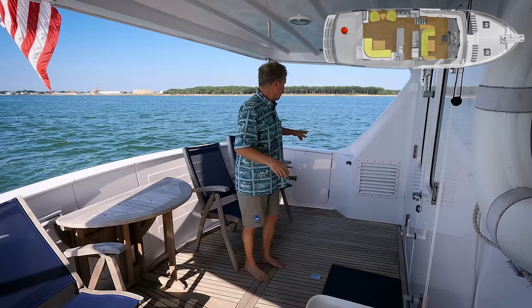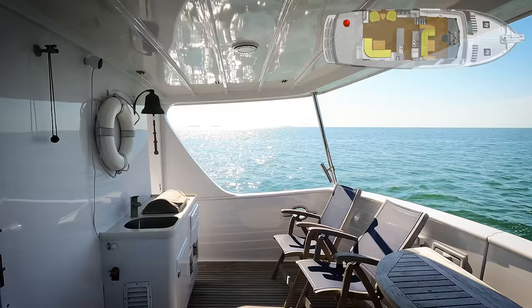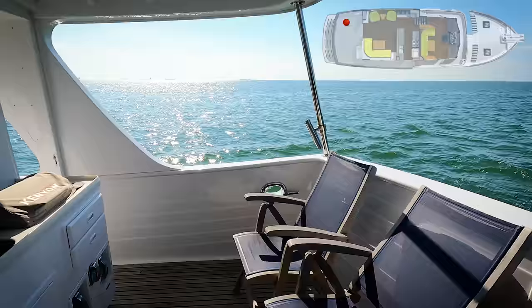Outboard is a compression post for the crane. As you can see, there's some good seating area back here. The cap rail has been painted. Good overhead protection. And then forward on the starboard side is a console with a sink, barbecue, a couple of drawers, and also the shore power, which has the Glendinning reels on it.